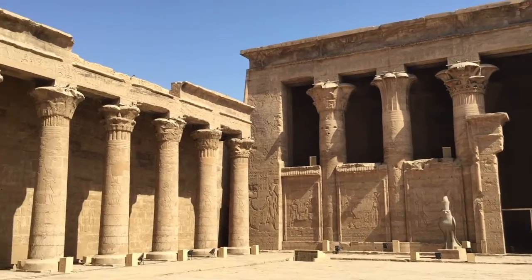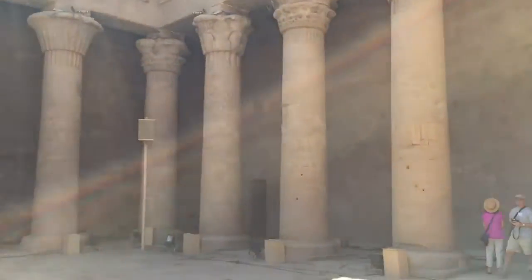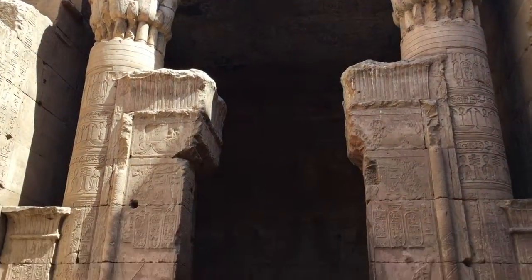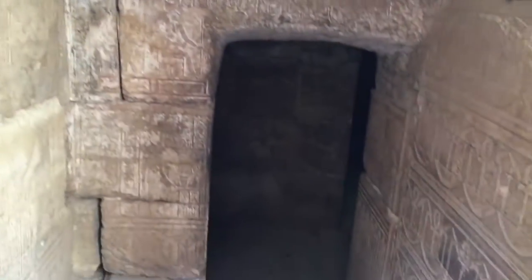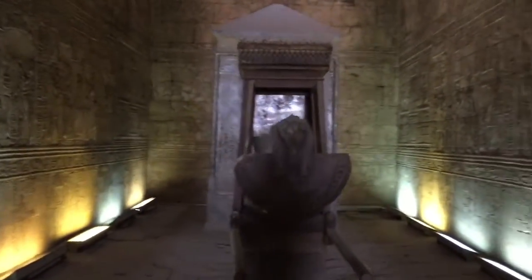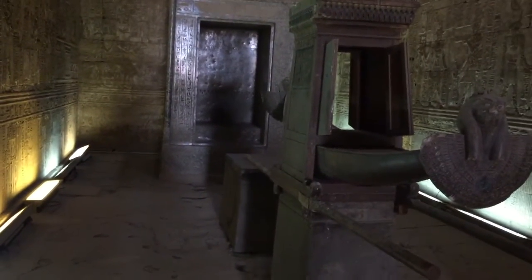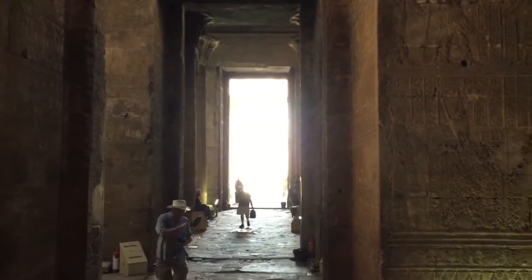Inside Edfu Temple. Open area over here was where they let the commoners come in. Main entrance we just walked through. Sanctuary down that way. So this is an area of Edfu known as the New Year Chapel. Guess the priests would come out here right next to the sanctuary and celebrate the new year. Currently walking into the last antechamber of the temple. Straight ahead, this is the temple sanctuary. Only the high priest and the pharaoh himself was allowed back here. And look down this way, you can basically see the entire temple.